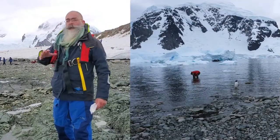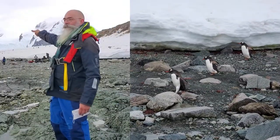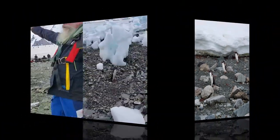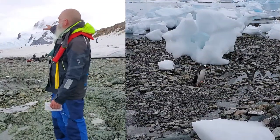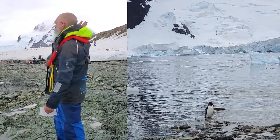Because they can travel from here, where the ship could drop them off, to there, where the ship couldn't drop them off. So they built their little bases on islands, and then they would travel over the sea ice, try to find the route up, and map and chart the peaks. And they did that successfully all the way along the peninsula.